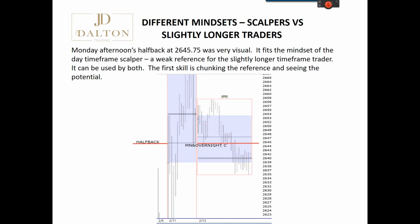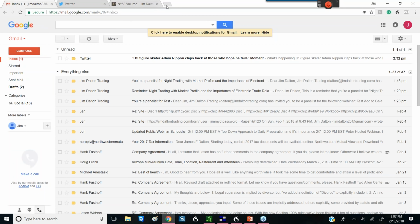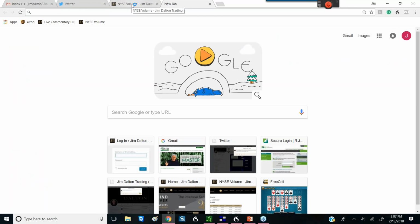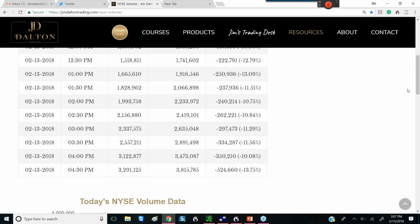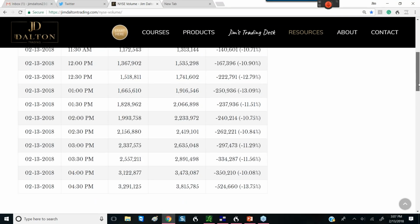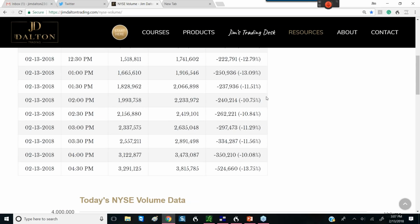But additionally, let's see if I can get over to it. Oh no, there it is right there. I was looking at New York Stock Exchange volume. Now this won't show yesterday. But one of the things I was looking at, and this is on our website, as prices were going higher and higher, volume kept drying up. And incidentally, it did the same thing today.